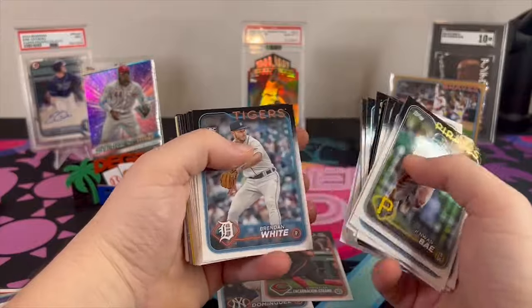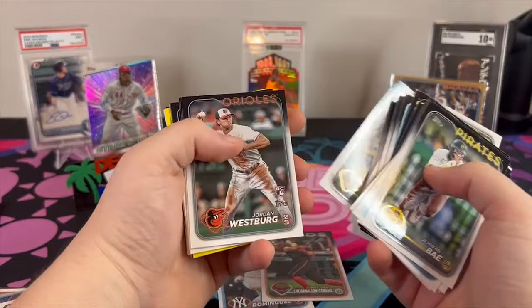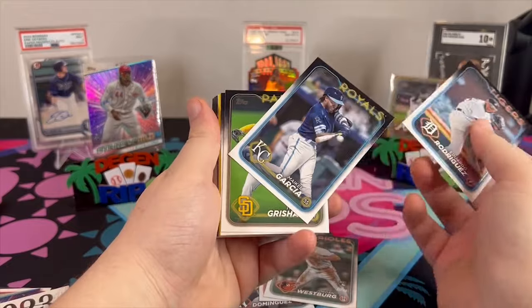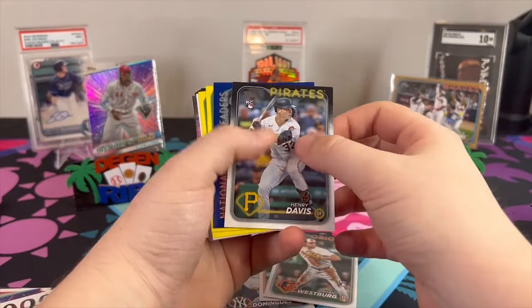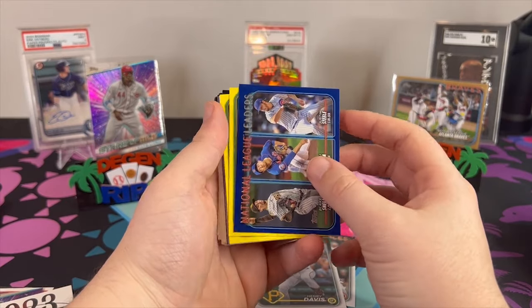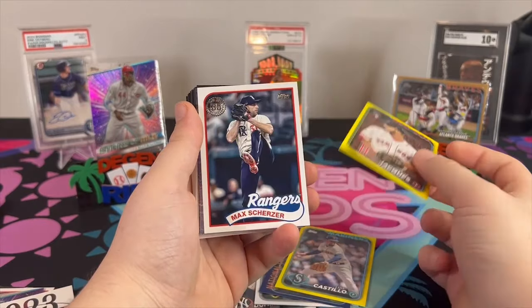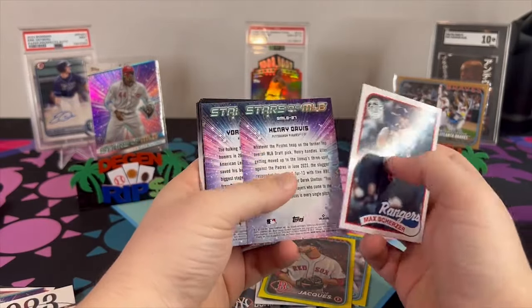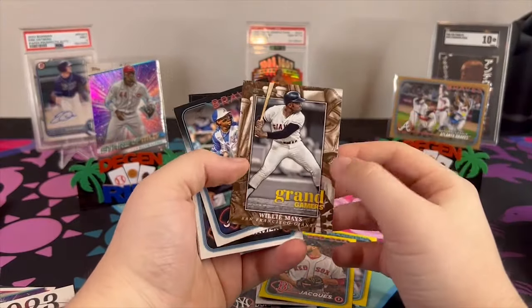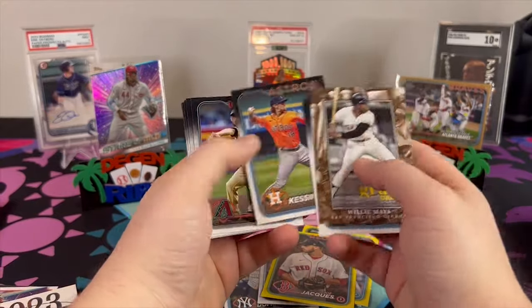All right, we're almost at the middle. They just put all the juicy stuff in the middle, which I do like. It's like a bit of a barrier of protection. Grisham. All right, Henry Davis again. We get a National League leaders: Snell, Senga, Steele. And a Grand Gamers, Willie Mays, coming back to life to play some video games.